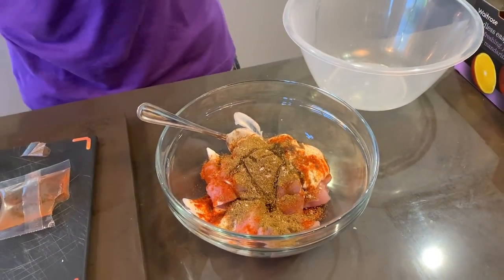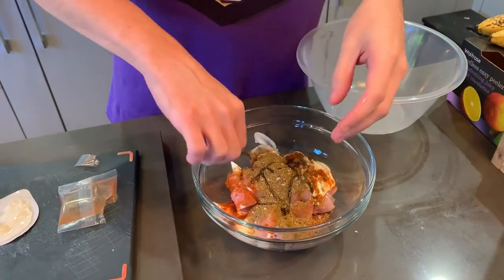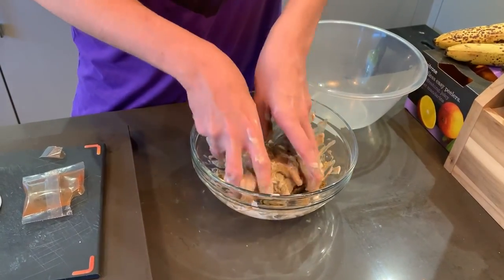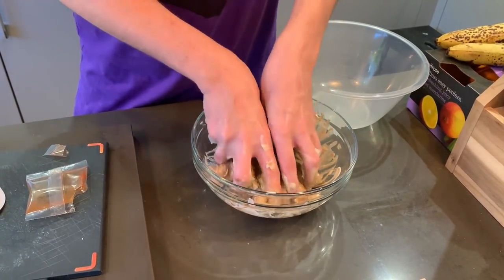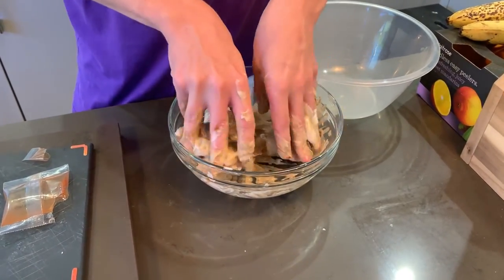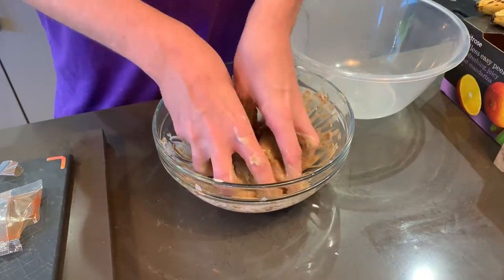Okay, right, and then we're just gonna mix all of this up here, and this is gonna make our marinated chicken. Smells good. It does smell good. I really do absolutely adore the curries that they do here. I never knew how to make a curry before, and now I know how to make a bunch of different types of curry.